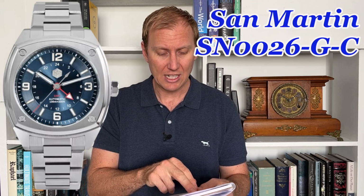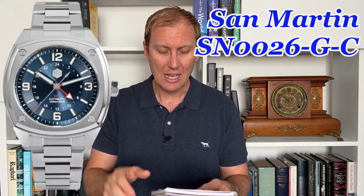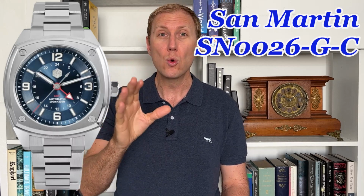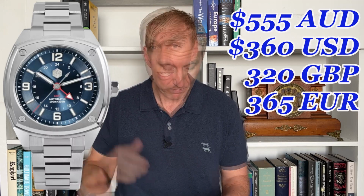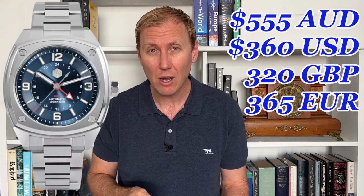This one being the SN026-G-C. Again, it is with the blue dial that I particularly like, and I particularly like GMT watches. So I thought, ooh, maybe now it's worth spending the extra money and getting this Sandman watch now that it has a GMT function. This one here is coming in at 555 Australian dollars, so it's only a little bit more than the other model. So fantastic, and maybe, just maybe, this one might have that new Seiko GMT movement inside of it, because I really want to try that one out.